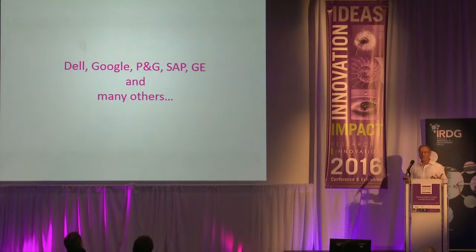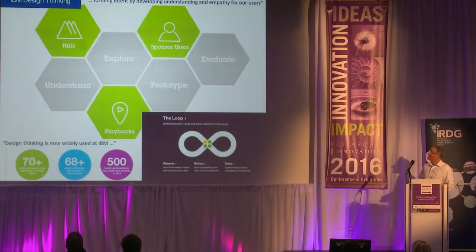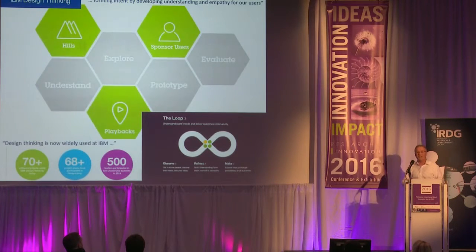Almost any large company you can think of these days has design thinking as part of its armoury in the innovation space. IBM has its own. Go to IBM.com/design thinking. You get lots of really useful information that shows you how IBM is approaching design thinking. And they say they're using it to form intent by developing understanding and empathy for their users. On their site they have 70 projects, and 500 leaders that they've trained in design thinking. IBM is into this in a big way, and they're coming toward the end of a 3-year plan of hiring 1,500 designers to introduce design thinking around the world. Many of these, or at least a few hundred of these, are here in Dublin.